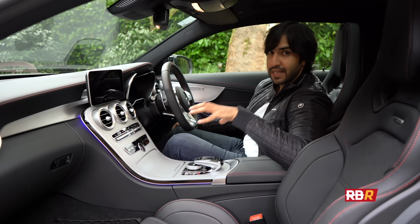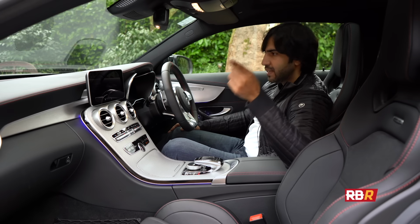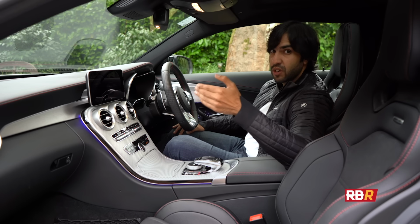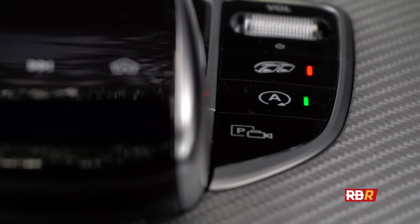Of course, this car has the AMG Performance Exhaust. As I always say, make sure you order that. I think it's standard on the coupé, but the other cars it might not be. Just look through the options list. If you see an exhaust option, tick it because it changes everything.